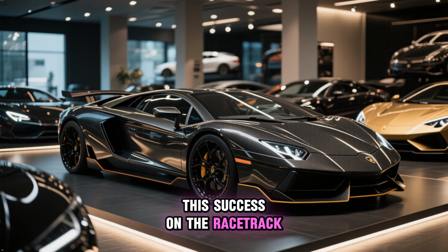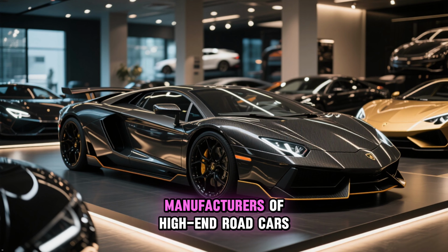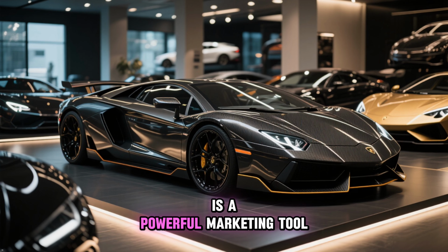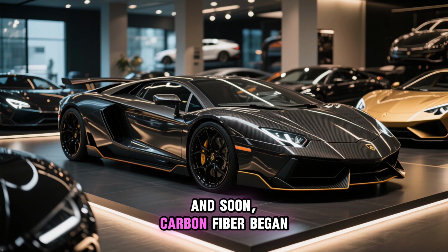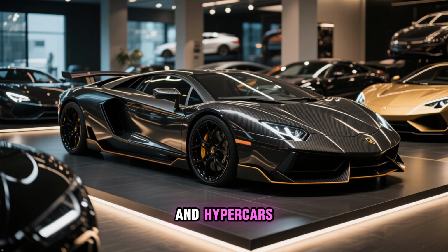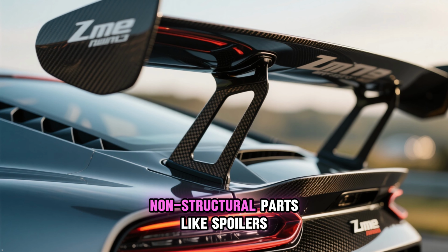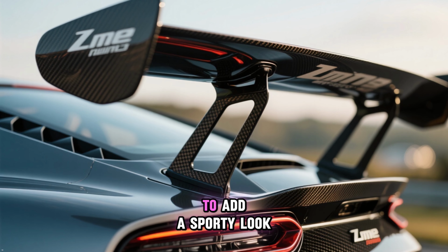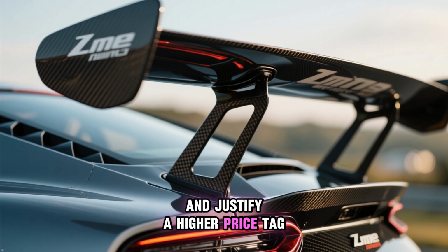This success on the racetrack did not go unnoticed by manufacturers of high-end road cars. The allure of race-proven technology is a powerful marketing tool, and soon, carbon fiber began appearing on the most exclusive supercars and hypercars. Initially, its use was limited to non-structural parts like spoilers, mirror caps, and interior trim, a way to add a sporty look and justify a higher price tag.